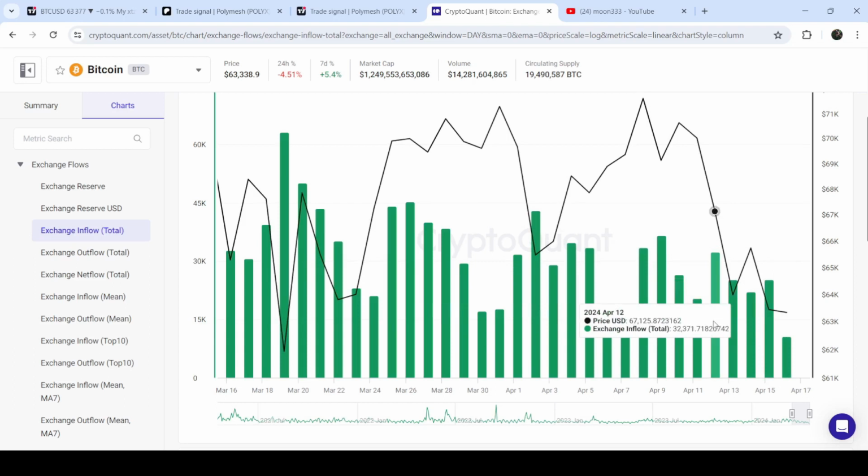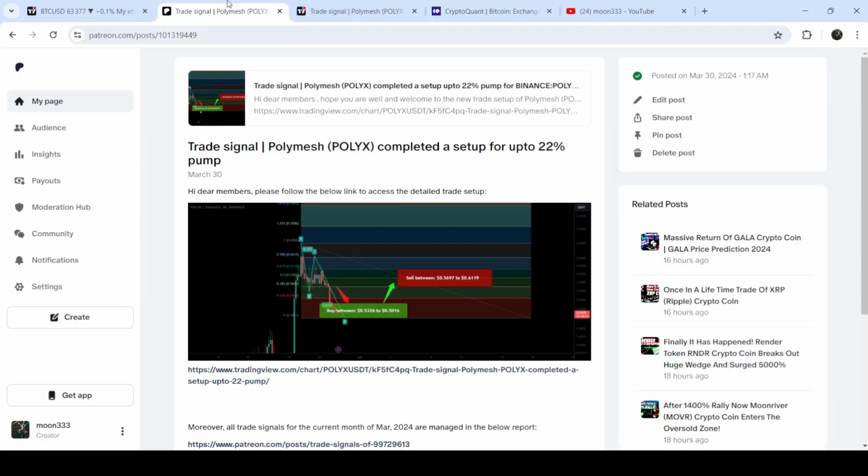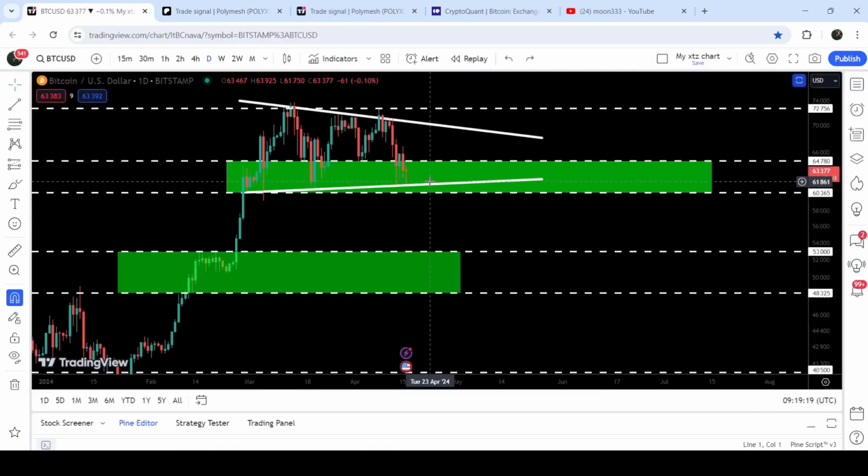If this supply increases at least up to 63,000 Bitcoins, like we had in the last 30 days on 18th of March, then there will be a very high probability that the price may break down this support zone and drop down to the next support zone.